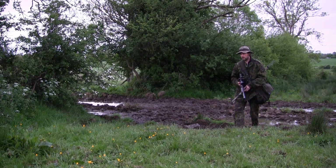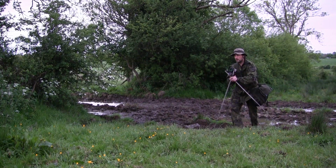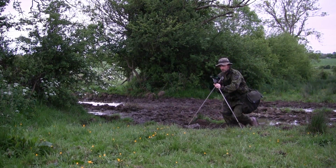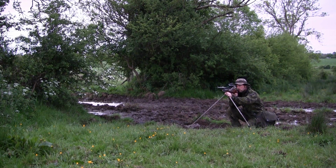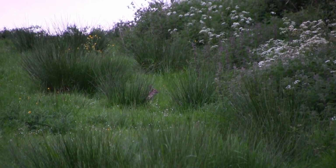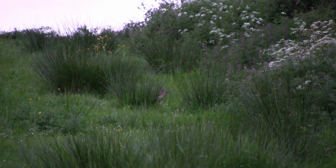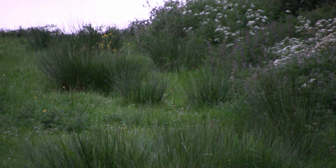So I carefully deployed the shooting sticks with the rifle. Got down onto a kneeling position. The rabbit's about 38 yards away. Give him a little bit for elevation, and squeezed the shot off.